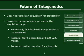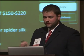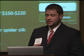And because of these many opportunities, many industries that we foresee going into, we don't think that Entogenetics has to have an acquisition to be profitable. It can be a viable business on its own. However, we do believe that it will be a very attractive acquisition target in the future. Historically, in this area of technical textiles, companies have sold for about 2 to 3 times revenue, which would put us at about 150 to 220 million in year 5. And we also see a potential upside for a premium for spider silk. And the quote that Gotham read earlier, spider silk is considered the holy grail of fibers. Many companies have tried, they have all failed, and we have come up with a method for doing that. So we feel that there could be a potentially big upside premium for spider silk.